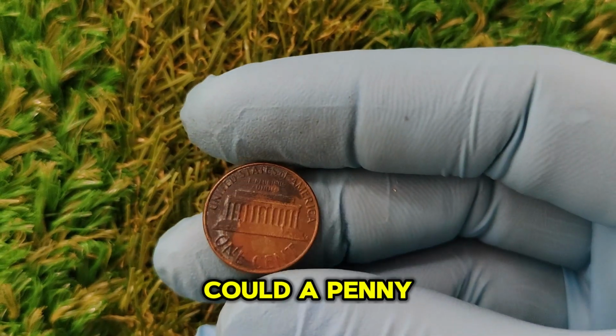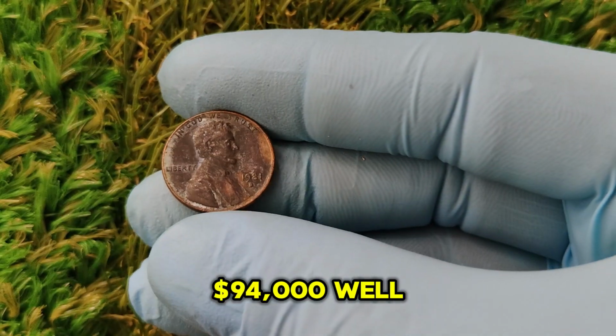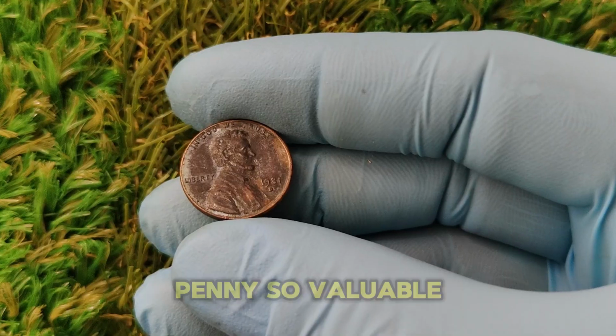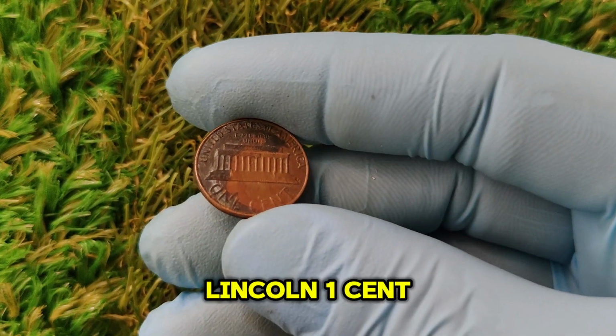Now I know what you're thinking. How on earth could a penny from 1981 be worth almost $94,000? Well, sit tight, because today we're uncovering the fascinating history, rarity, and unique features that make this penny so valuable. The basics of the 1981 D Lincoln 1-cent penny.